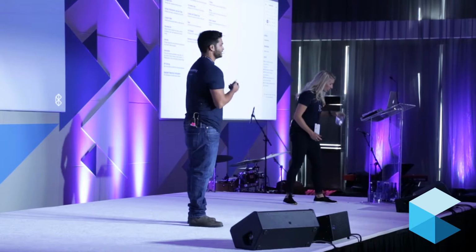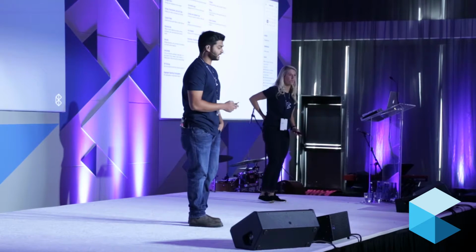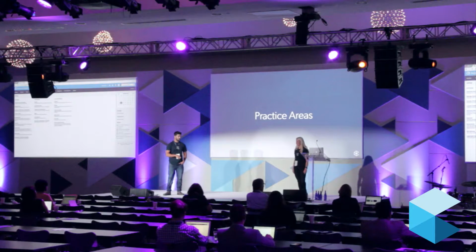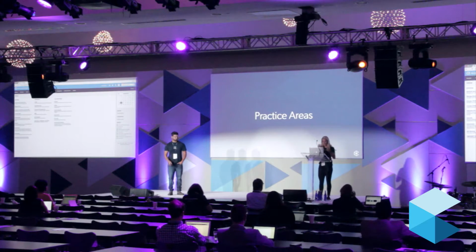Being able to create different practice areas in Clio is going to help you organize your information better and your matters better as well. We're aware that plenty of you dabble in different legal areas, so it's important to associate your matters with these areas. And we're going to show you exactly how easy that is to do.